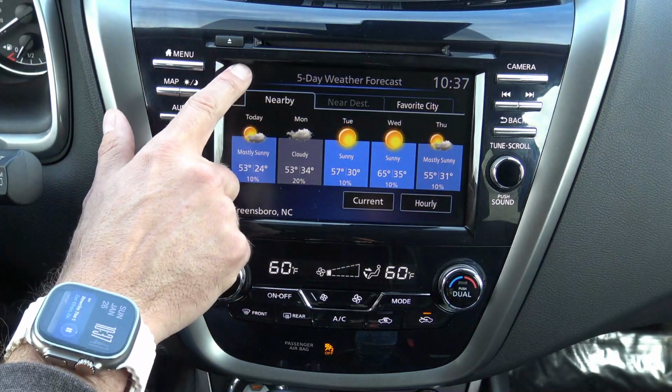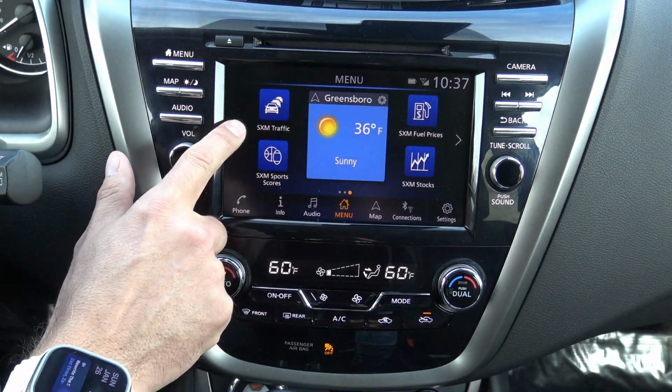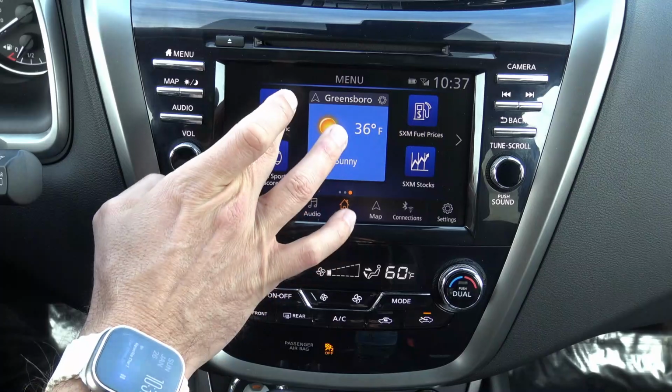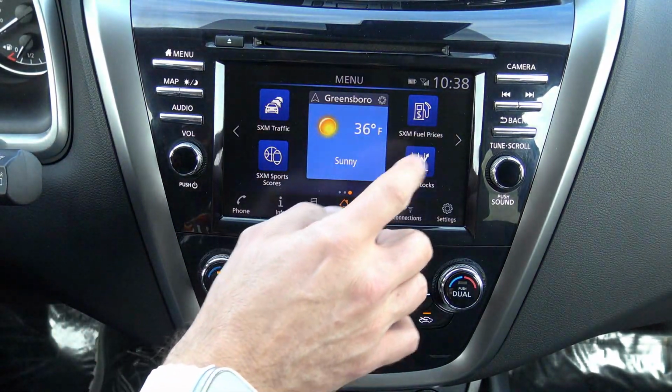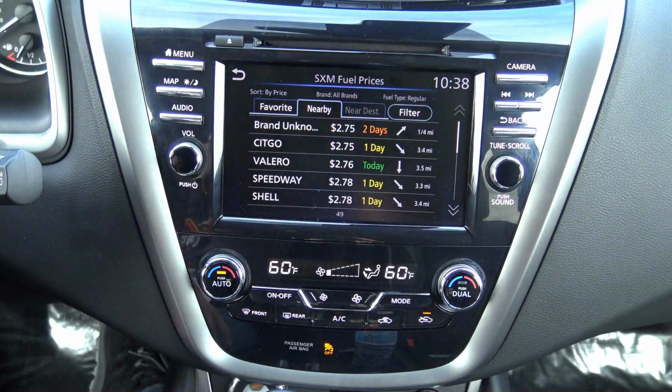So that's neat. So that's going to be for here in Greensboro. The other thing that's cool too is you've got XM traffic, nearby traffic info, and then you've got stock prices and you've got fuel prices. That's actually pretty neat.